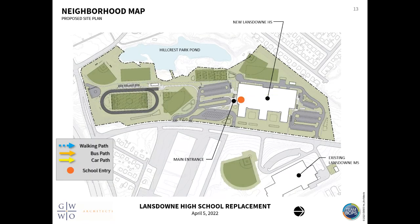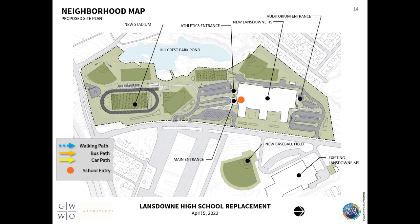The main entrance to the school will be located in the dot that you see right here. After the new school is constructed, the students will move into the new building. The existing building will be removed and the new stadium will be placed on the south end of the site. A new baseball field, which doesn't quite fit on the site, will be placed over on the middle school site. The athletic entrance will be up the hill on the main level of the building, on the south end of the building, and the auditorium entrance will be on the north end.